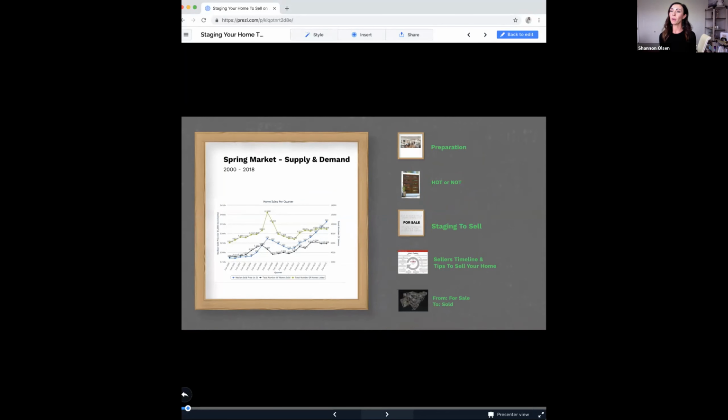A lot of people's reference point always goes back to the crash. Well, let's look before the crash even occurred. This is a graph going over the second quarter of every year, starting from the year 2000 and going through last year, which is the second quarter of 2018. The green line is supply, so really the number of homes available, which we also call inventory. The black line down below is the demand, so the number of homes sold. And that usually has a direct relation on pricing and the trend that it's going.